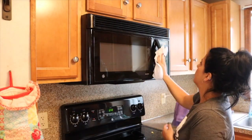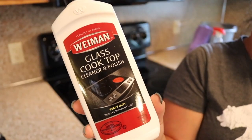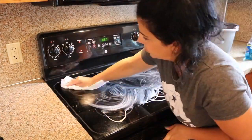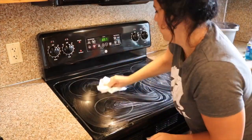So now I'm going to do my appliances over here. I'm going to do my microwave, and I'm just using Windex and a paper towel. And then I'm using my Weiman glass top cleaner to clean my stove. This is really good at getting anything that's burnt on scrubbed off. It's really easy, and then it shines amazingly afterwards.